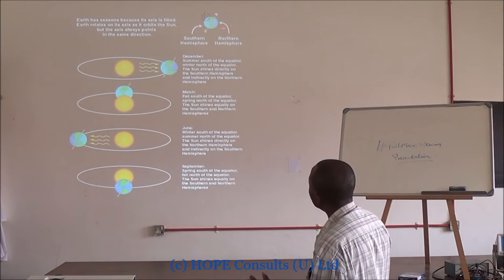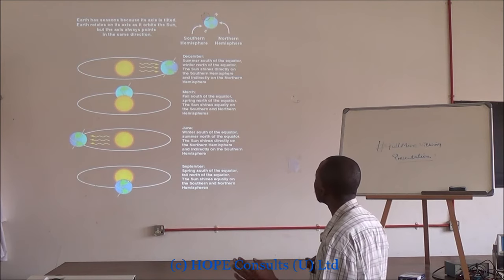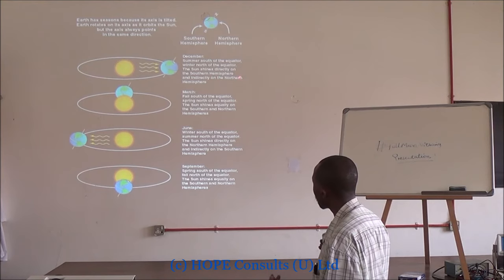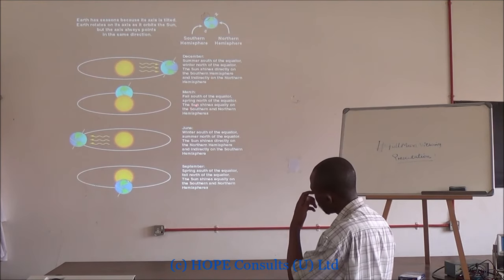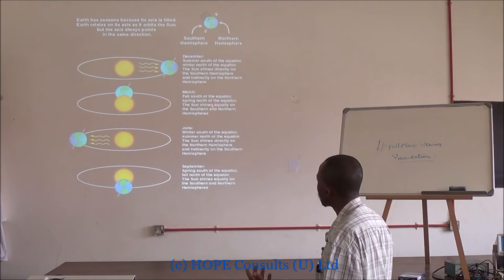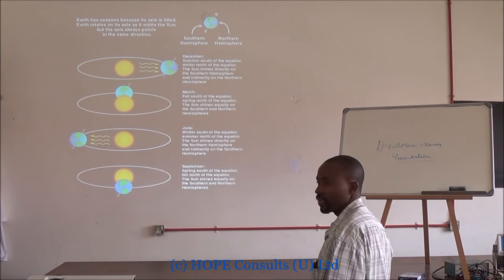And so these are the north, and then you have the southern hemisphere, where you get the Coriolis force, if you remember. In the northern hemisphere, in December, it is summer south of the equator and winter north, and the sun shines directly on the southern part and gives it summer. And then in March, you have fall south of the equator, spring north of the equator. The sun shines equally on the southern and northern in March. And then in June, you have winter south of the equator, summer north of the equator, and the sun shines directly on the northern part. September, spring south of the equator, fall north of the equator, and the sun shines equally on the southern and northern hemispheres.